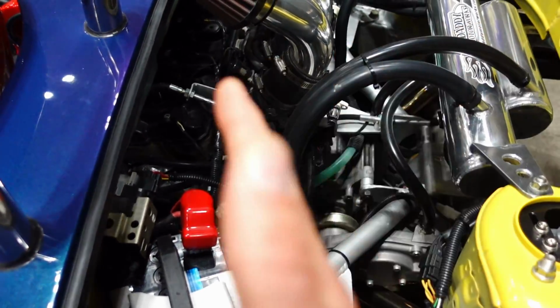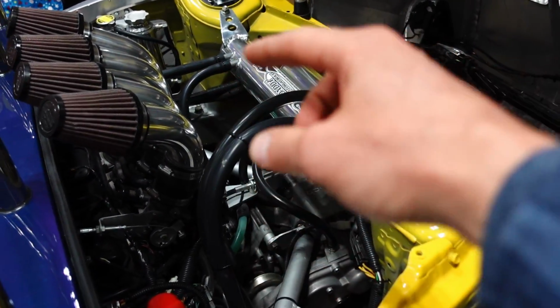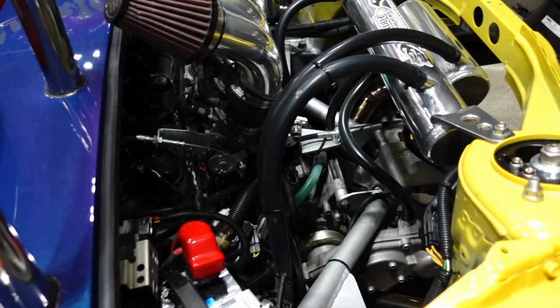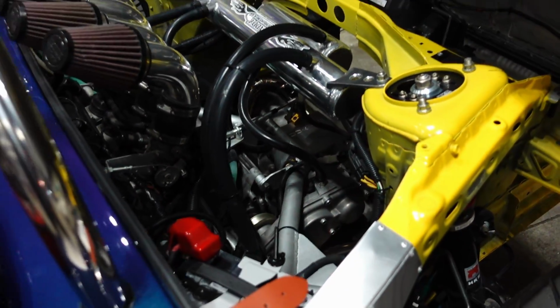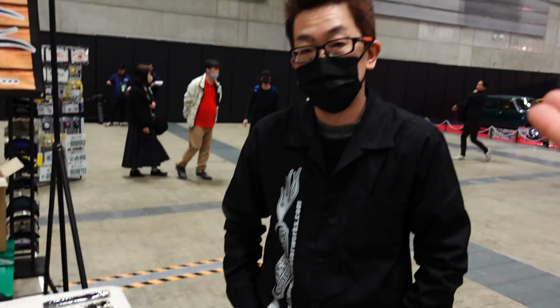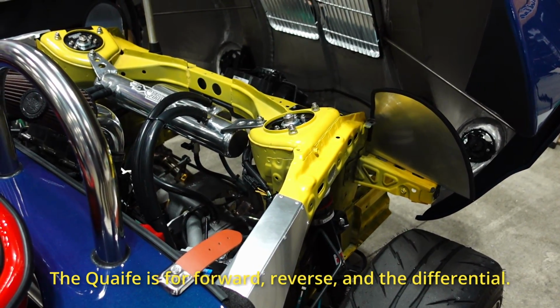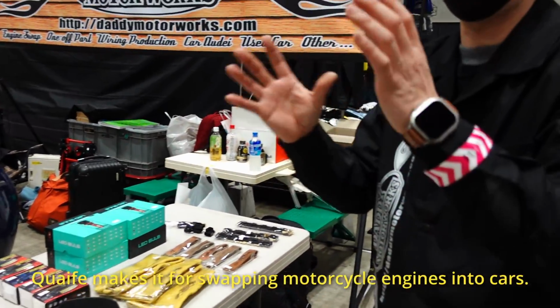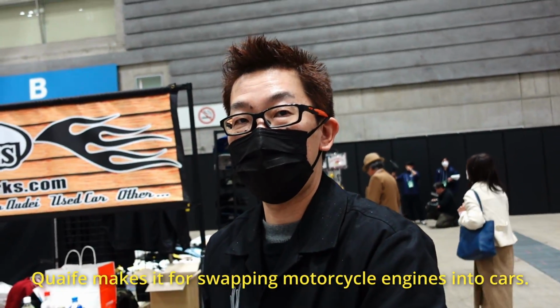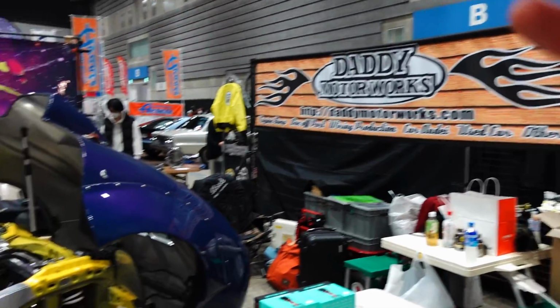Hayabusa motor tucked all the way in there. Originally, this was a K car, so it was a 660cc engine. Put a Hayabusa engine in there, which is a 1.3 liter. And I don't even know, like the Quaife gearbox with custom bracing, Oto-san magic here. The transmission is a Hayabusa gearbox. The Quaife provides forward and reverse, a gearbox for using a bike engine in a car. So that's just a regular part that's made for people wanting to do Hayabusa swaps into a car.